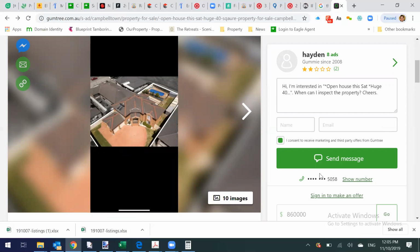because the number is actually stored behind Gumtree already. And there's no hacking. There's absolutely no hacking trick. This is all public information. And if they ask you, where'd you get my number from? You say, hey man, I found your ad. It's public information. There's no privacy or whatever.